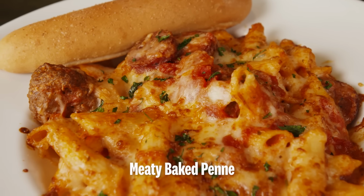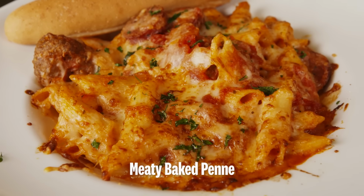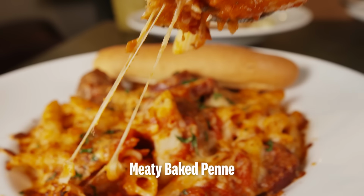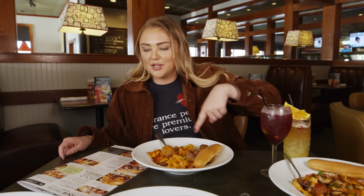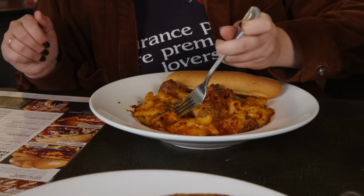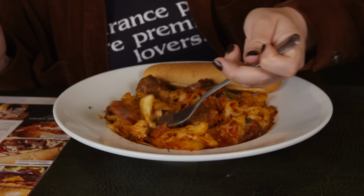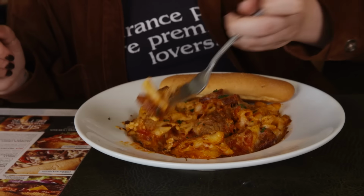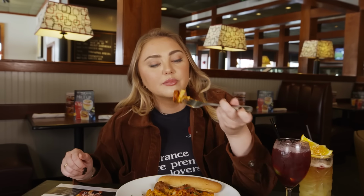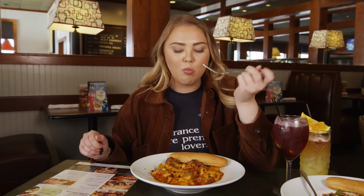We're gonna try one of their new menu items, which is a meaty baked penne. It has meatballs, grilled sausage, and it's tossed with penne and a tomato cream sauce. Also, topped with mozzarella and parm cheese, and then they bake it until melted. Just based off of the fact that they're broiling the cheese on top and making it all golden and toasty like this with the sausage, I have high hopes. Okay, interesting.